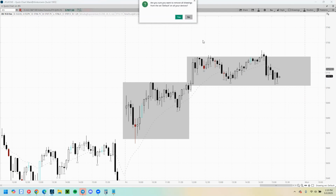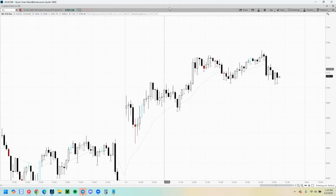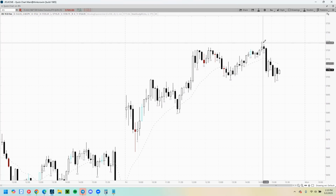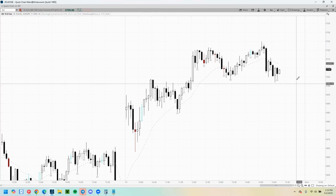It is the end of the week, and as I mentioned yesterday, the bulls are trying to get a close above the moving average, so I will be interested to see how strong this closes. It's important if the market closes up here today versus if it closes somewhere down here. It's going to make a really big difference on the weekly chart.